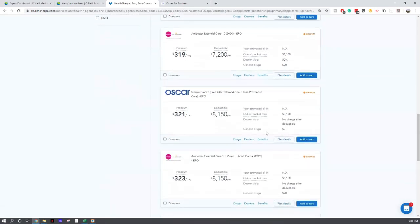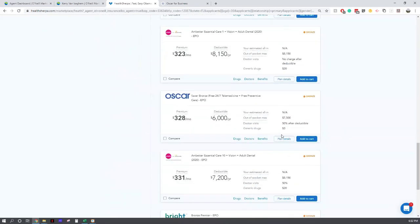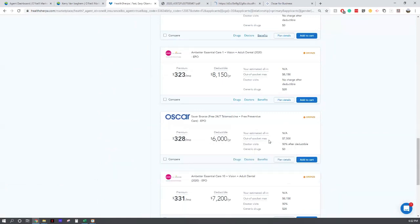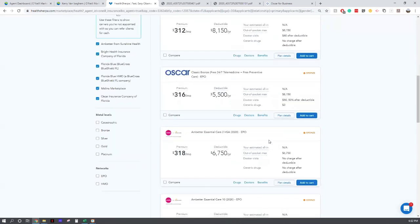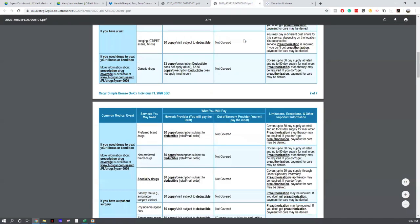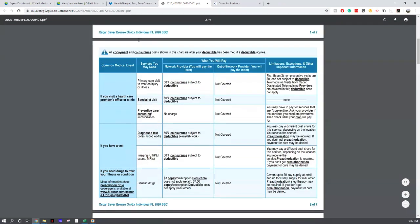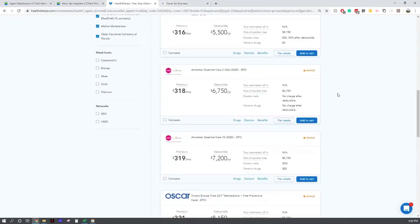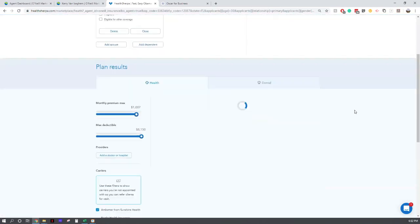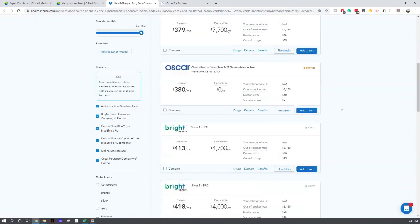All right, a couple other things I wanted to point out. I think this was the Ambetter Balance Care 12. Oh no, we'll get to that in a minute. Let's see which one of these it was. I think it was this one right here. So it's a little more expensive, $328 as opposed to $311. So $17 more than the cheapest bronze plan. Yeah, I think that's the one. Saver bronze? No, that's not it. All right, I'm going to keep going here for a minute. Where's the bronze next? Right here.